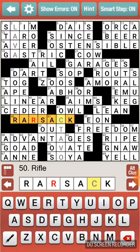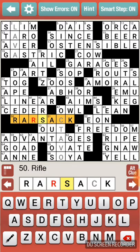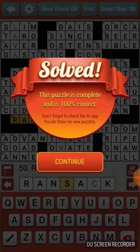Okay, show errors at the top. Yep. Oh. Ah. Rifle. Another meaning of the verb. To rifle through stuff. To ransack. And it's not air, it's in. In now. In now. Bang.